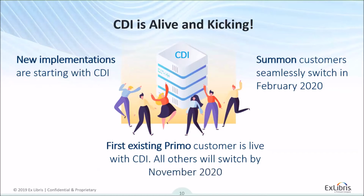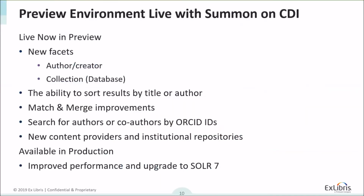And again, for the most part, as we move to CDI, the functionality should remain the same as it has previously. There should be no changes in how you manage things on the back end. The front end functionality that already exists there should continue to behave in the same way. There are a few changes, but these are all new features that we're putting into the system.